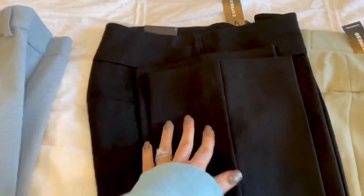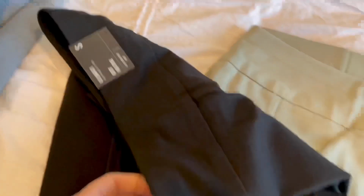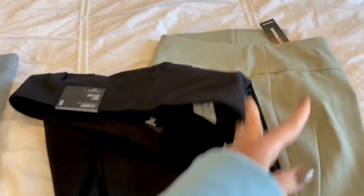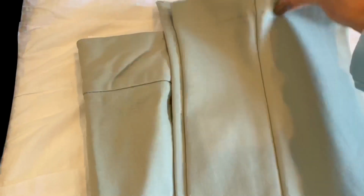And they had such beautiful colors. So I went with the classic black. They're by Express and they're called the Luxe Comfort Knit. They are definitely a high rise. Yeah, so they're a boot cut high rise and they have a very stretchy waistband. This is more the true color. It's a beautiful sage green. So pretty. I'm in love with them.